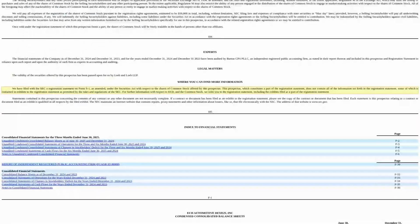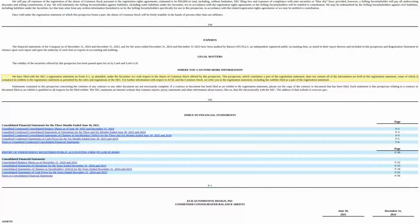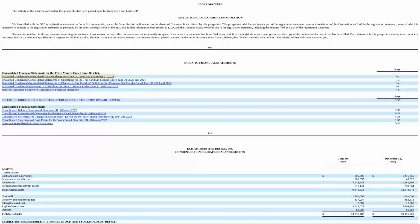This document, along with its amendments and the audited financial statements, provide a detailed look into the company's financial health. Looking at their balance sheet shows a significant working capital deficit of about $6.8 million as of the 30th of June 2025. This means their short-term liabilities are much higher than their short-term assets, a classic sign of liquidity problems.